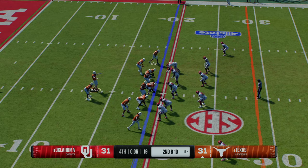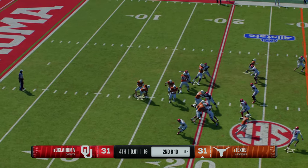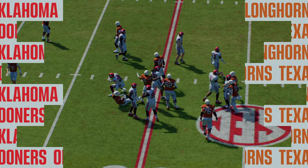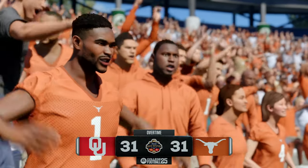Important second down play coming up. They call the counter play here. And the senior able to make the stop after a short gain. So tied up after regulation, we go to overtime.